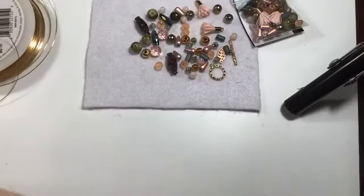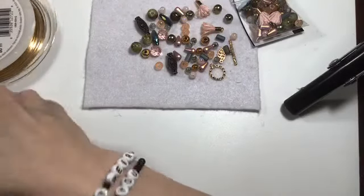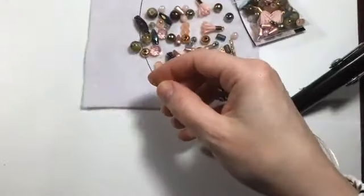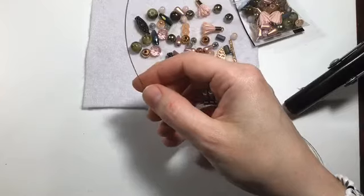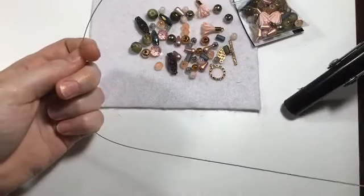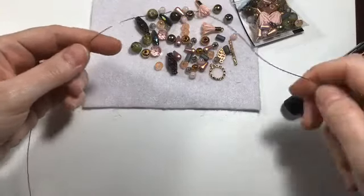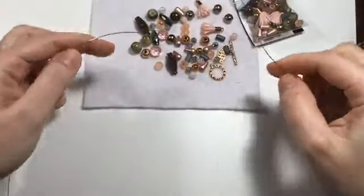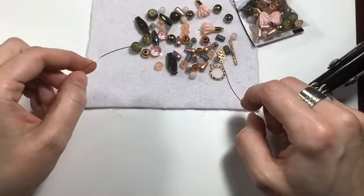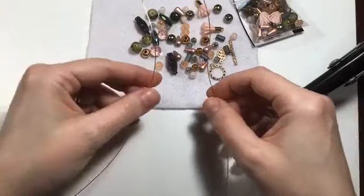And this always gets me in trouble when I'm doing lives and I'm using large pieces of wire. I end up flipping the beads all over the place and bad things happen, but we're just going to roll with it and see what happens. So just be warned, beads could fly. It could be a mess. So I've cut about 24 inches here, and that might be a little overkill, but you guys know I always would prefer to have more than not enough.